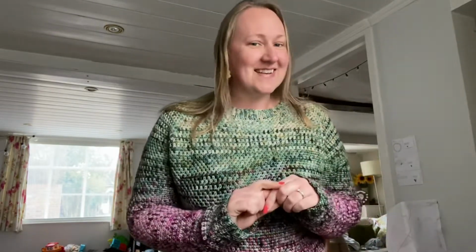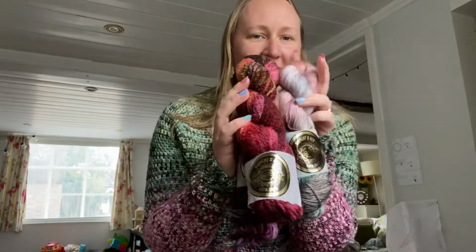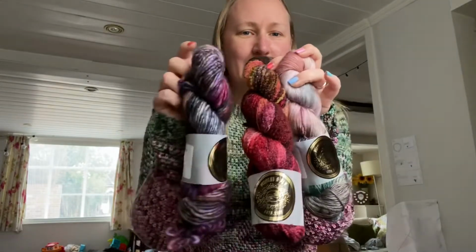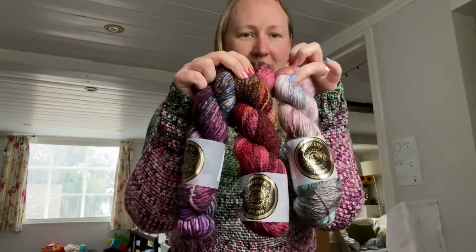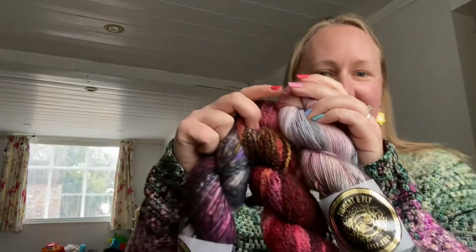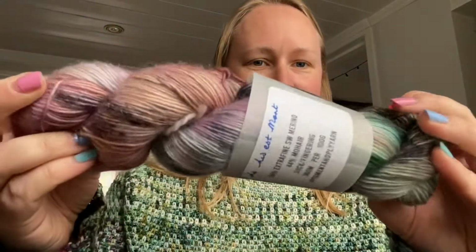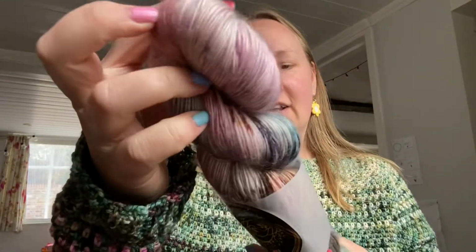And the other exciting delivery today was yarn, of course. So my order from lovely Jess at Pigment and Ply arrived. Now this was a pre-order from a little while ago. I ordered these 3 skeins, which I will show you a bit closer. Just coming a bit closer to the camera there so you can see them, so I'll show you one at a time. So this is the first one that I ordered, and this is called Liliemore.